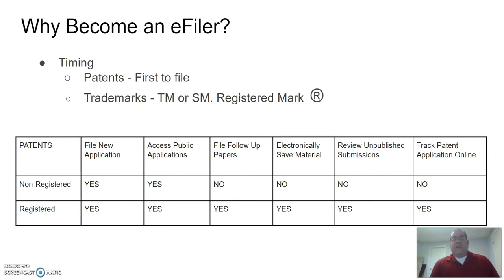So the big question is why become an e-filer? You should become an e-filer because it helps you along the process of filing for intellectual property protection. If you're a tinkerer, if you're an inventor, and you have an idea for an invention that you think you might be able to patent, you really want to get that done sooner or later.